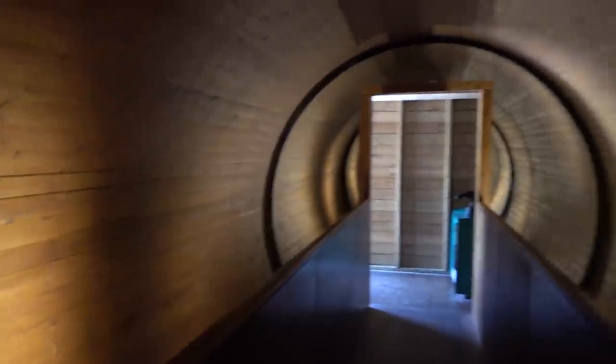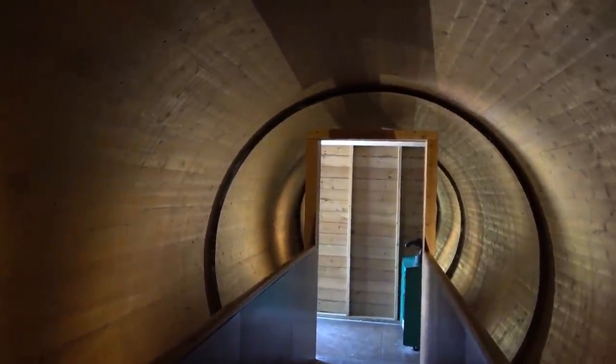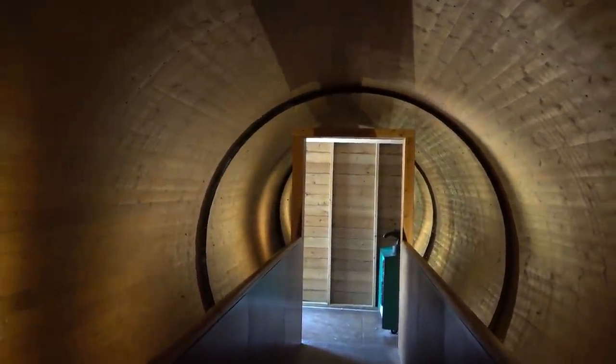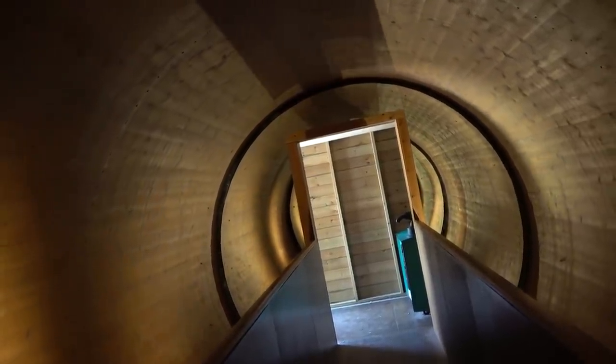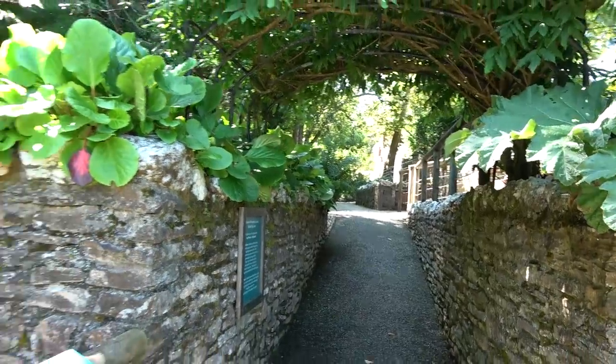So of course you can just stand in here, and it feels like you're spinning all the way upside down. Quite disorientating actually if you spend a long time inside one of these. And I find it even more disorientating if you stand just here at the end, just outside of the tunnel, and it really feels like you're spinning round even more. Blimey, this place has got so much character, it really has.